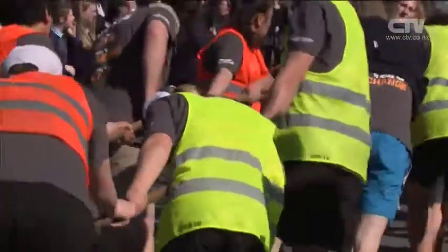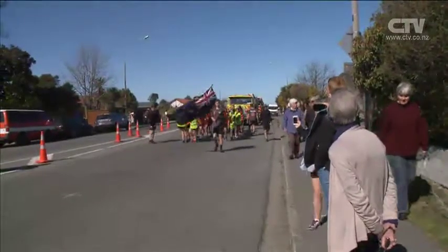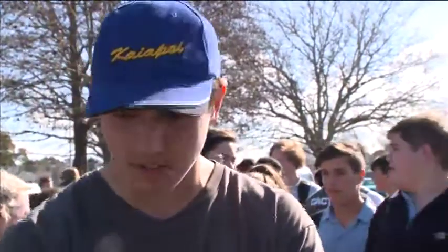And although pulling fire trucks is tough, getting up early, well, that's another challenge in itself. I slept through my alarm a couple of times. I had to get the mother to come wake me up, but about the third or fourth week into it, you just start getting used to it. You start looking forward to getting up.